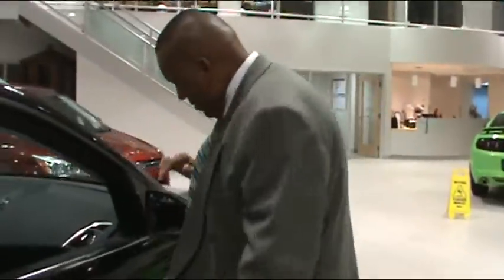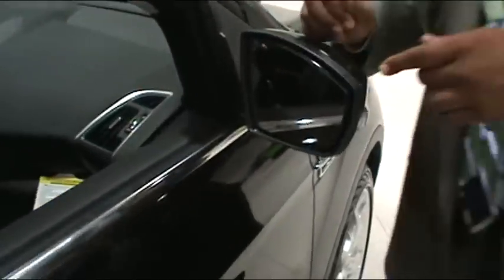I come around to the front, look, blind spot information system. See these two little cars right here? When you go to change lanes on the highway and something is in your blind spot, this light will light up and beep. It's like sonar technology. That's how submarines float around out in the ocean.